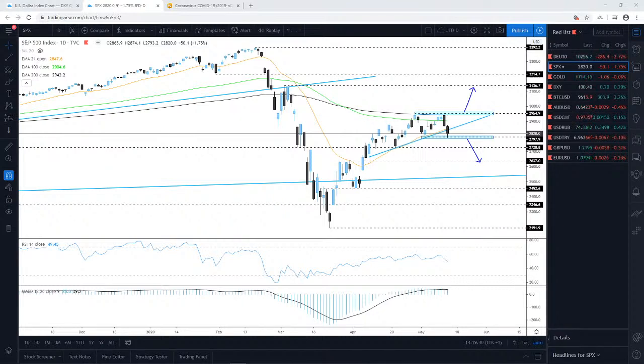However, as I've mentioned previously, guys, in order to aim for lower levels, we need to see a nice good daily close below this 2,798 territory right here, which we tested yesterday. However, we didn't get a break, so we didn't get a close below this area. We would like to see a nice good close first in order to aim for lower levels.